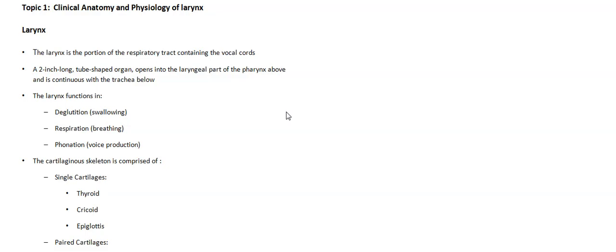Anatomy and physiology of larynx. So let's start with clinical anatomy and physiology of larynx.